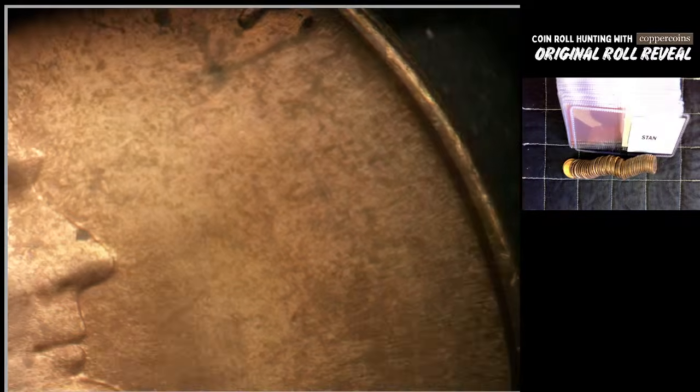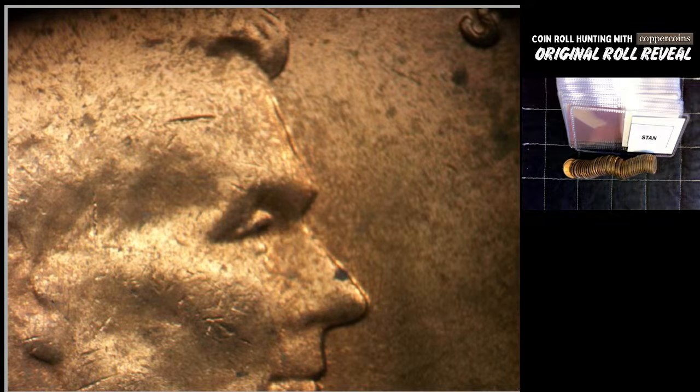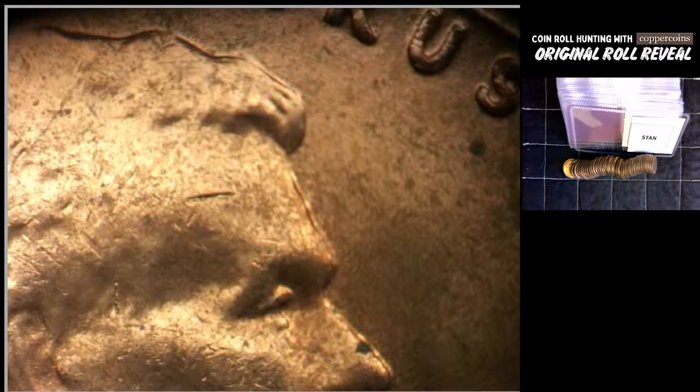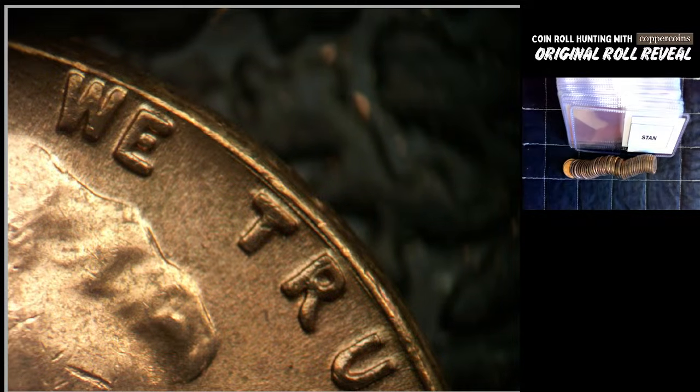All right, I think we've got a little minor double die. Let's look at the eyelid. Let's look at the L. Nothing there. But what I'm seeing is on the T of trust, this little nub. So let me see if we have anything listed for that. There's a nub, but it's not that one, I don't think.